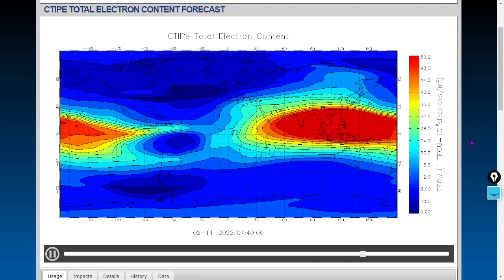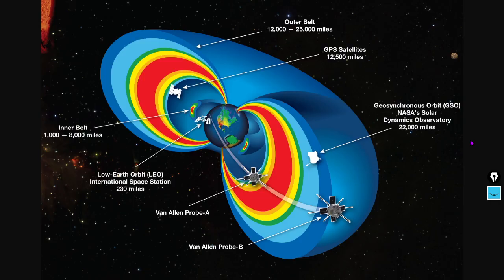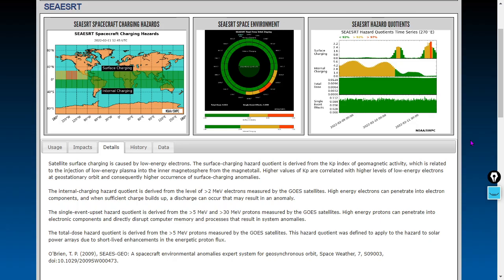Keep in mind, folks, electrons are like 1/1800th the mass of a proton. They respond promptly to magnetic fields. Here's a diagram of what we're looking at here. It's the Earth Van Allen belts diagram showing distances in miles.